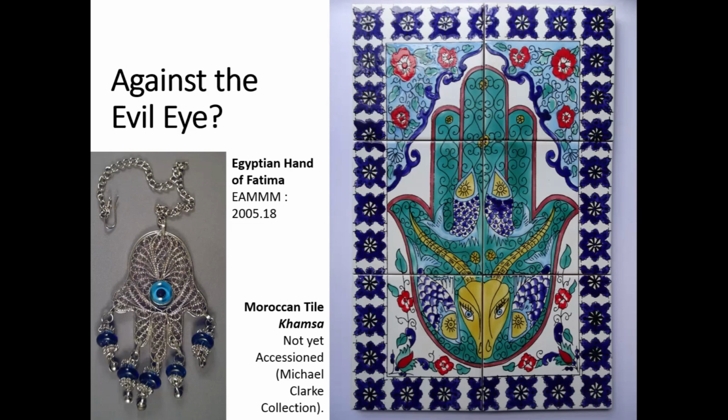But this actually comes from the collection of an East Anglian magical practitioner. He had it hanging in his kitchen. It was glued onto cardboard, which shows that, yes, whilst fine materials can be important, if it works for you, then it works.